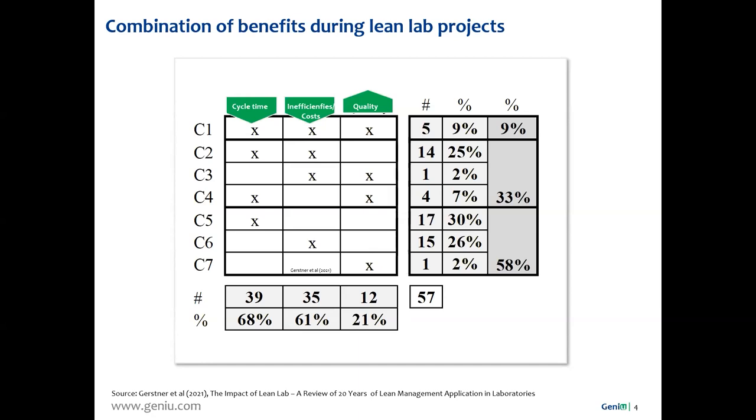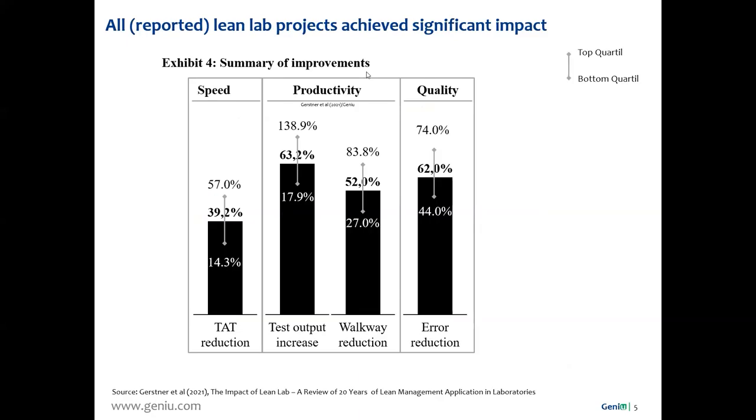So that's one part. If we then think about, okay, how much improvement did they gain from these projects? We also analyzed that across more than 100 projects, which have been publicly available. And here what we found is that all labs reported significant impact when applying lean in their laboratories on several of these dimensions. Speed, they improved on average 40%. Productivity in terms of test output increased around 60%, walkway reduction around 50%, and quality around 60%.